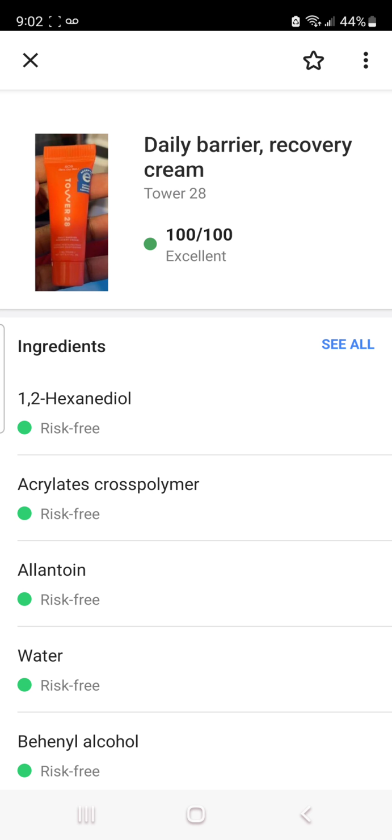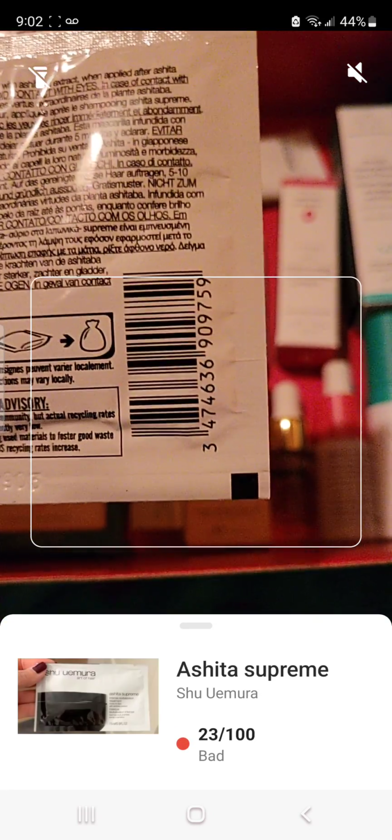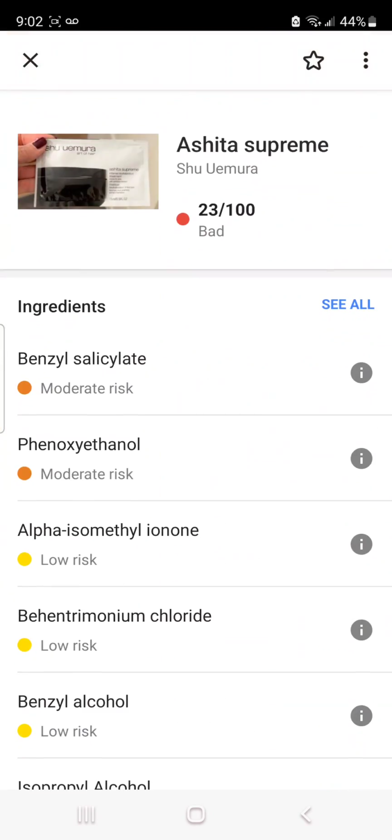Yeah, I'm excited to try that. 100 out of 100. I like it. I'm happy. Last one, guys. We're almost there. Okay. 23 out of 100. I think that's the worst one. Go out with a bang, right?